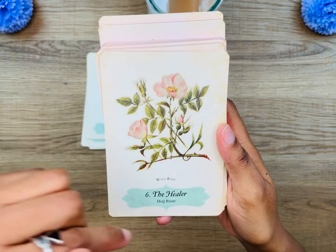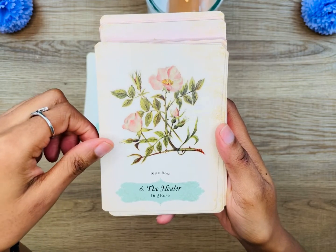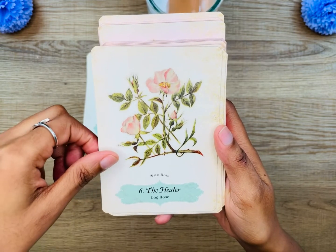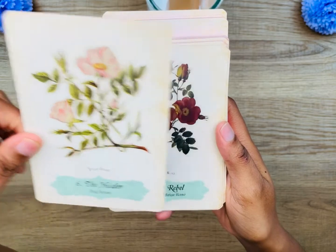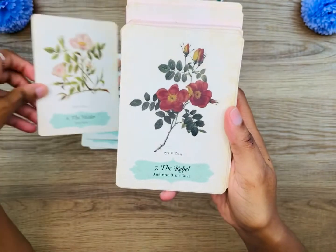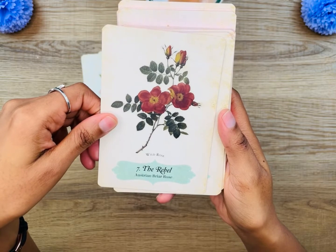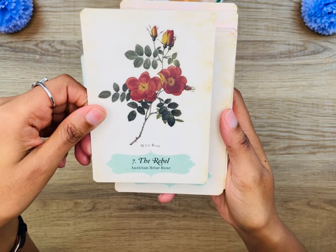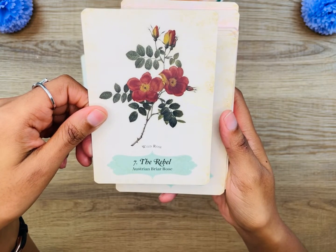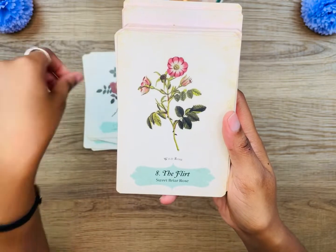I love that number 6 is the Healer because 6 is the number of healing, reparation, restoration. I mentioned that in my What is Tarot video, which I will link in this video if you guys want to go check it out. Let's talk about these illustrations. Yeah, very vintage and regal. I would appreciate a more modern illustration actually. The Rebel, Austrian Briar Rose or something. I don't know.